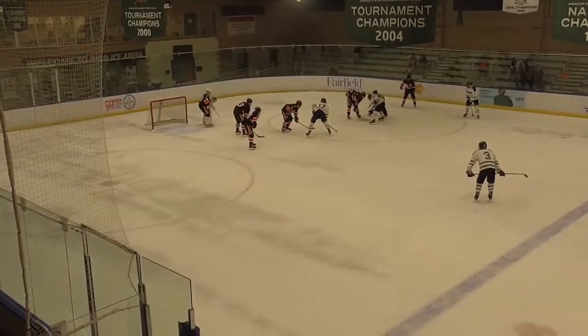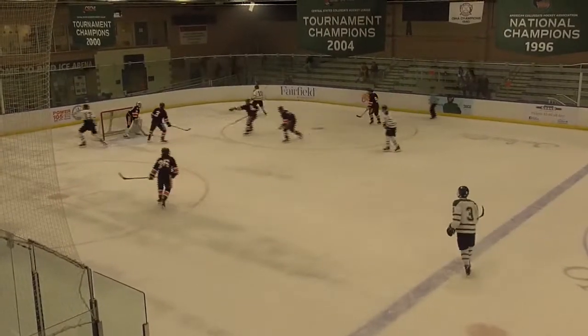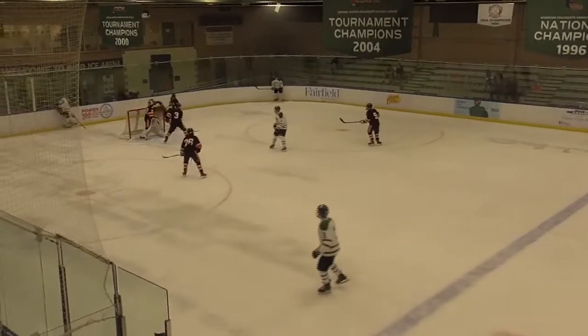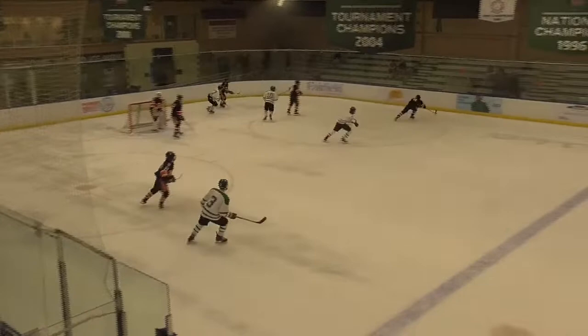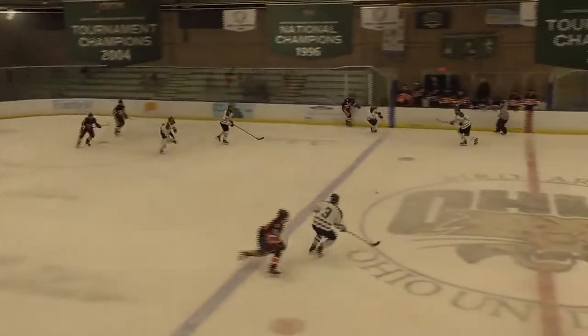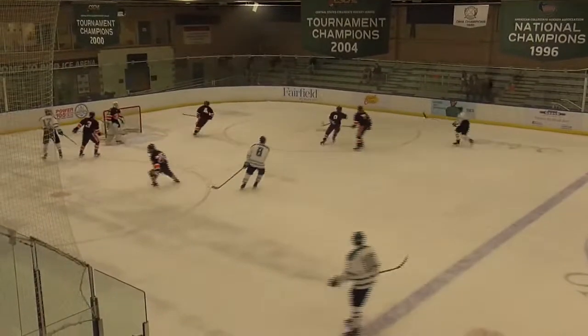Tanner Smith taking the draw for the Falcons. Loses the draw. Ohio gets a shot. Behind the Bowling Green net, Tanner Smith picks him up. Nice breakout pass to Jacob Schutte. Centers it, no one's there. Ohio back on offense with a wide shot.